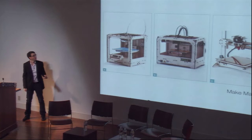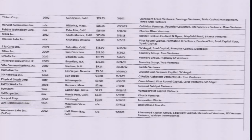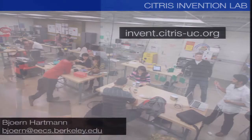My very last point before I turn it over is we're only at the start of this. So this is from Venture Capital Journal. This is an exhaustive list of the kinds of lean hardware companies that got funded recently. And there are some big ones at the top, like Jawbone, Nest. But then the list also ends down here. And so if you compare that with the volume of venture capital that goes into software, we're really only at the beginning. If you want to know more about the Invention Lab, here's our URL.